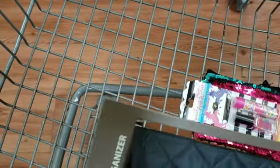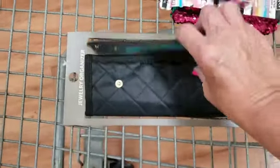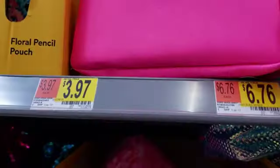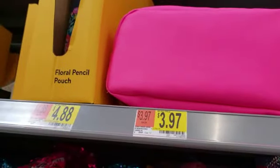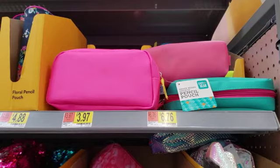You guys, here's this jewelry organizer. So how much is this? Only $4.88. And what does it remind you of? Chanel. So cute this is. Can't justify buying it, but I mean, if you guys see this and you need it for travel, I already have something like this. I would definitely pick this up. So cute. So here is a new pencil case. This is $6.47. So cute. They have a lot of different colors. And it is, yeah, it's $6.76. So cute though. I wish it was silicone, I'd buy it.